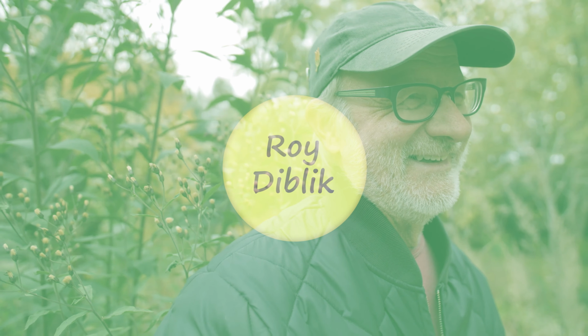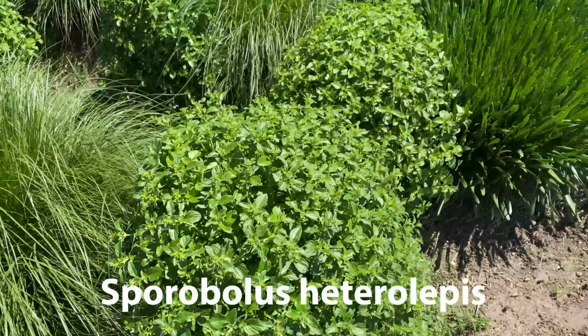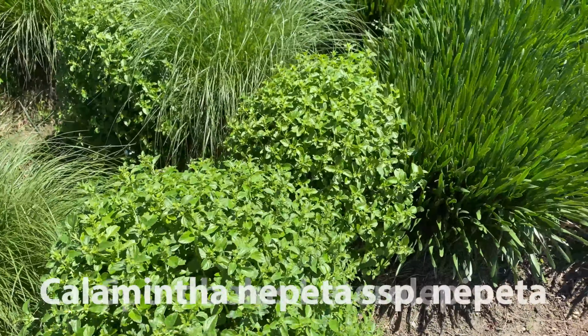Hi, everyone. I thought let's take a look at the growth rate of some plants that are now 6 to 7 years old in the garden. This is May 28th. So you can see, look at Sporobolus heterolepis. It's much bigger. It's almost 16, 18 inches tall. Same with the Calamintha nepeta subspecies nepeta. And you can see the Calamintha and the Sporobolus are interwoven together.